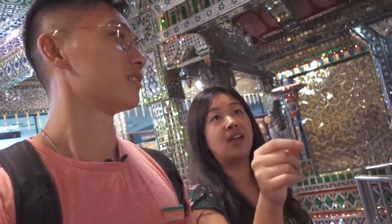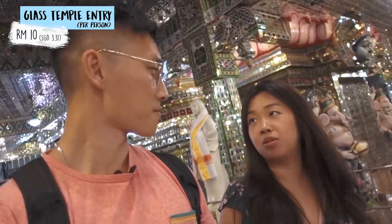The world's first glass temple. Arulmigu Sri Raja Kaliaman temple. Glass temple. Yes, because they're all made of glass, right? Every little sparkle gets reflected elsewhere. So for members of the public, you can come in, but you pay a small token of 10 ringgit when you're here. There's even tiles all over the ceiling. Like, there isn't one spot on the ceiling that isn't covered with tiles.